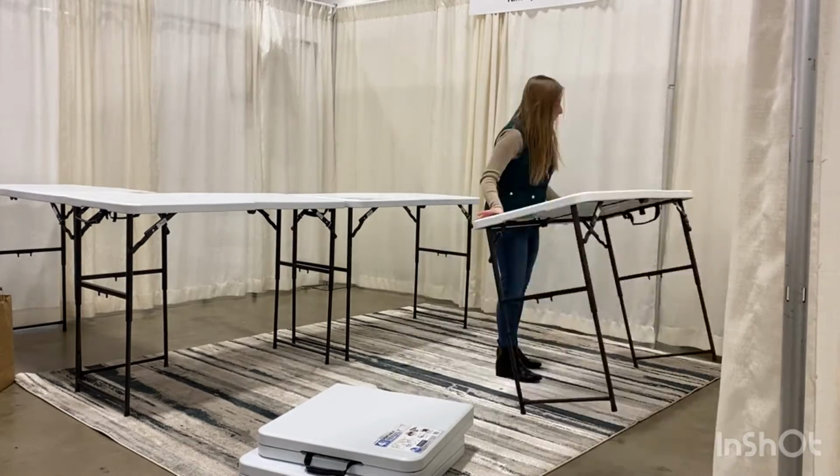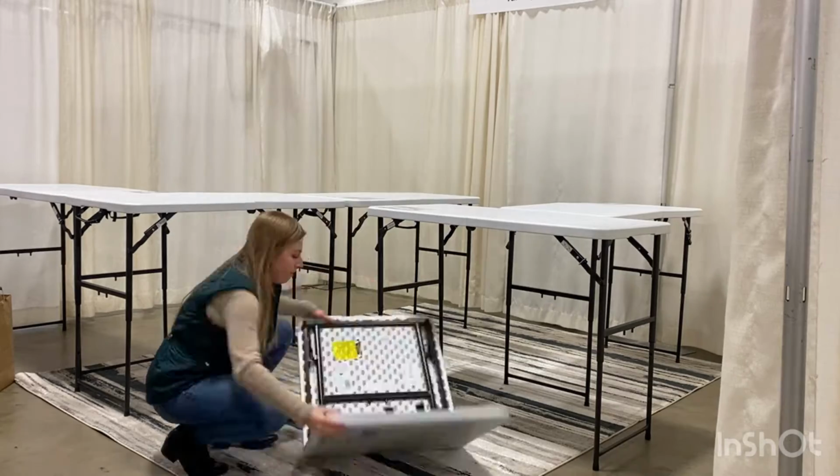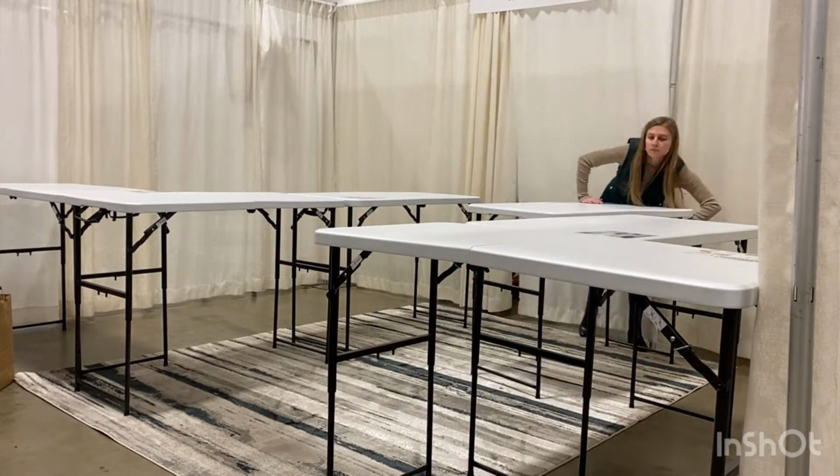So I'm setting up my tables first. I went ahead and already had a game plan in my mind of how I wanted it set up. I didn't know if I would have sidewalls or not. I have yet to pay for sidewalls at an event. I'm not really a fan of them.